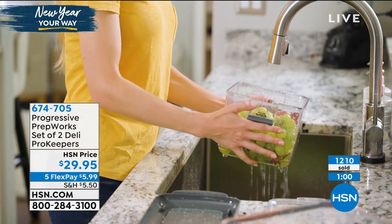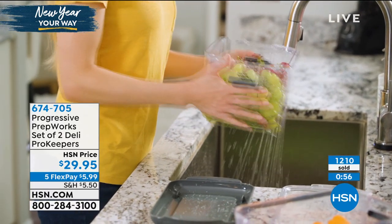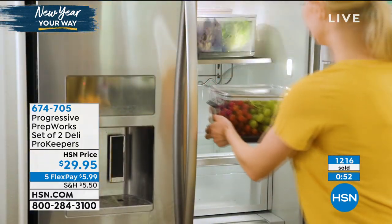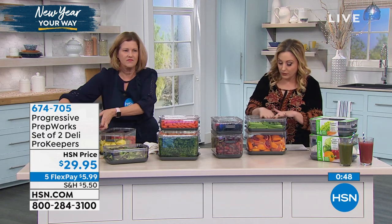Also, this makes a really nice bread container. You can keep your breads on the countertop in this as well. That's just another little side tip. You don't have to, but you can also use it as your colander. And I like that right on the front.